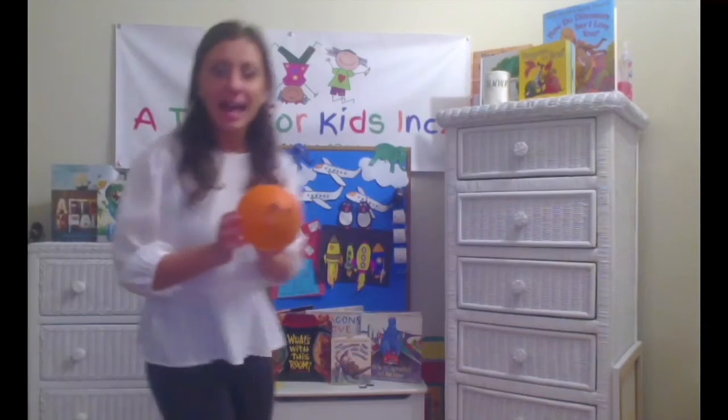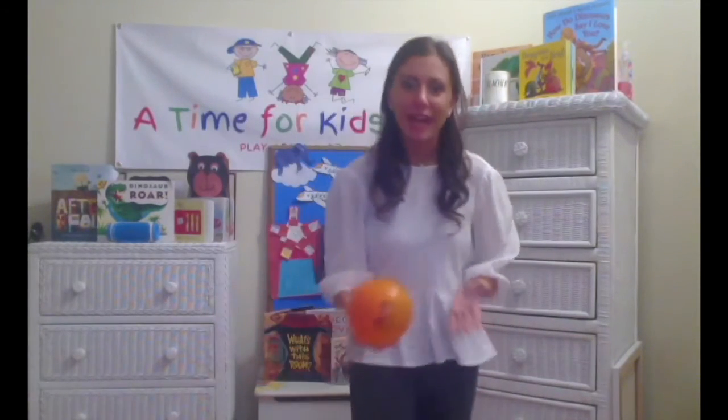All right, guys, and we are going to practice throwing it up in the air and catching it, okay? So one of the things that we're working on right now is our gross motor skills, those bigger muscles in our bodies, as we're learning to throw and to catch and to use those bigger muscles in our bodies.